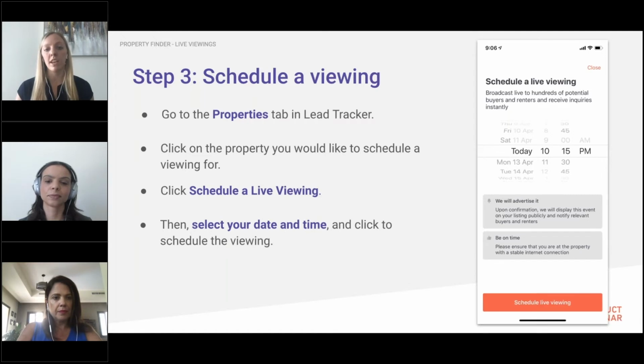The tool at the moment is limited so that you can schedule up to an hour before, but as early as possible means you'll get great exposure from the website and the marketing and allow customers to really find out and save this property so that they can come back and do the live viewing at the convenient time.